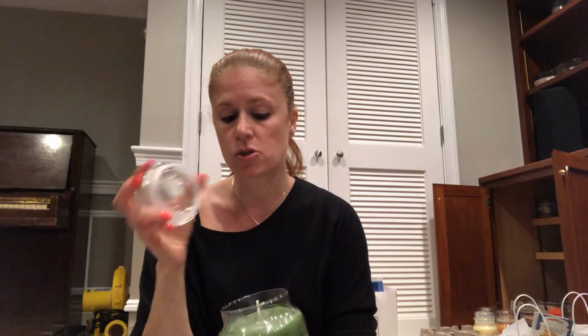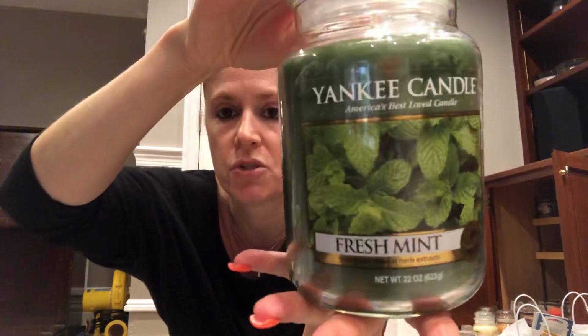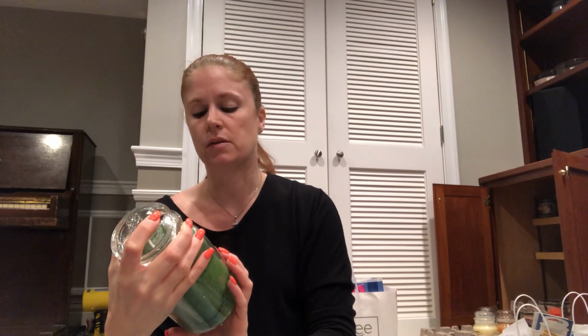Oh, it's so nice. But this is something she would really enjoy because it reminds me of mint and basil. I don't know. That's what it reminds me of. It's got to have basil in it, I'm telling you. To me, it's like a minty, basil-y scent, like you just got these out of the garden to put in your salad. I mean, that must be basil on the lid.